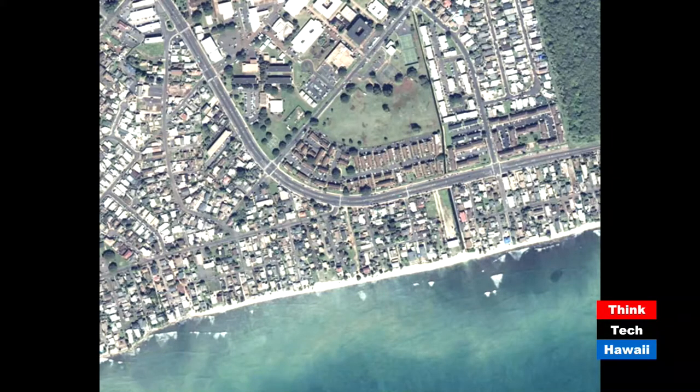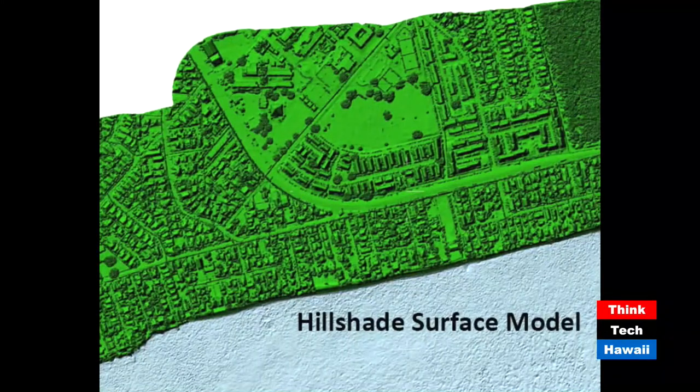Now, your LiDAR system, I think, is shown in the next slide, and it's for exactly the same area? Correct. This is exactly the same area of Ewa, and you can see that this is actually a hillshade of the elevation data. So you can see that the offshore, the blue area, is kind of rough, and that represents the roughness of the reef, and then you can see all the structures, the houses, trees, open fields, and roads.